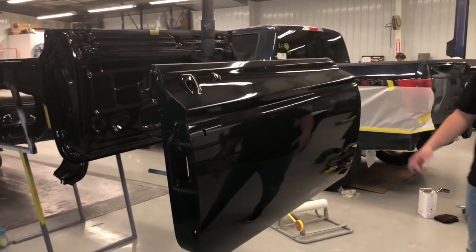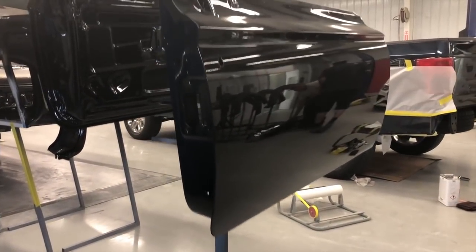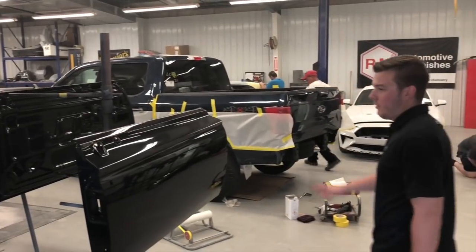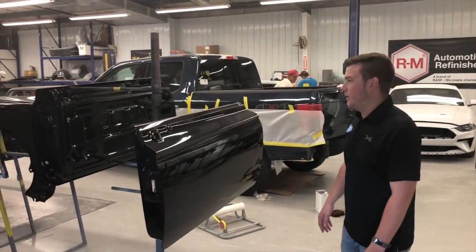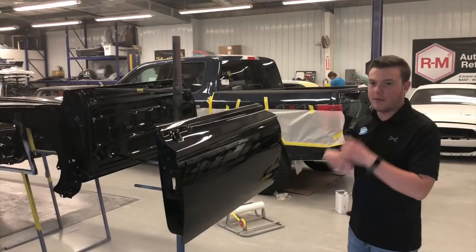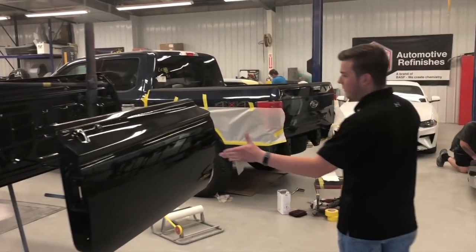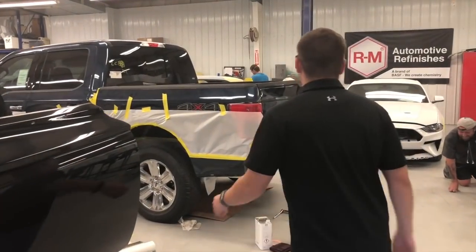That looks awesome. It's all BASF RM finish paint. Really slick. So this will go get wet sanded and buffed, possibly re-cleared, then buffed again. And it's just gonna be smooth as glass when it's all said and done. But it looks amazing right now, just fresh out of the paint booth.